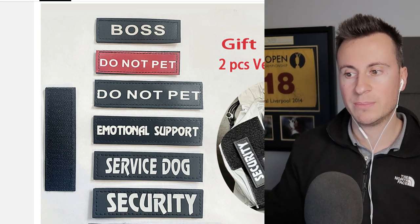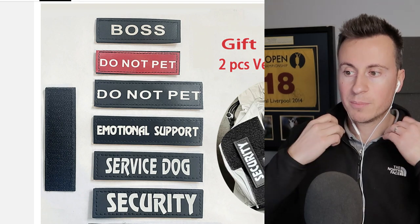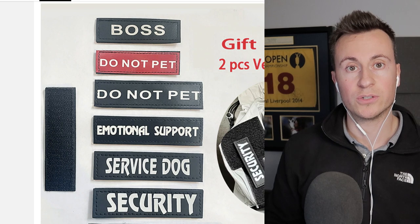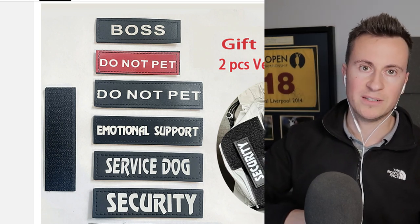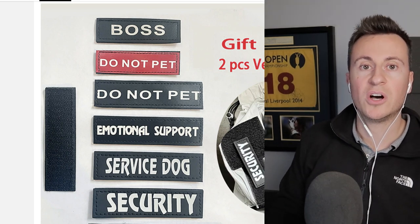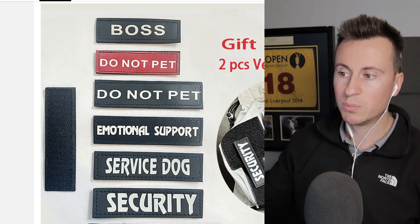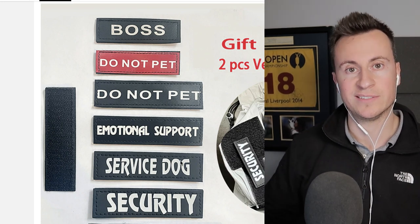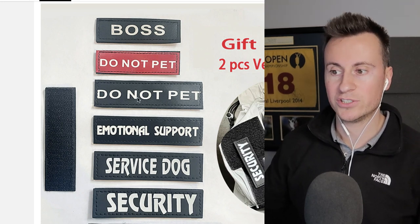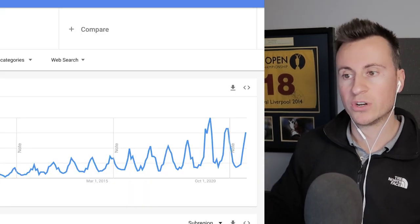These are the tags that I was talking about. There's a whole business in itself to be made from these. Through the COVID period, hundreds, if not thousands of people, I would say, adopted dogs. Everybody was spending all day at home to look after their dogs. But when people started going back to work, the rates of anxiety and separation anxiety in dogs has massively gone up. So more and more people are getting these harnesses and these patches to put on their dog to let people know that their dog can and can't do certain things, whether you shouldn't pet it or stroke it, or whether it's there for support reasons.